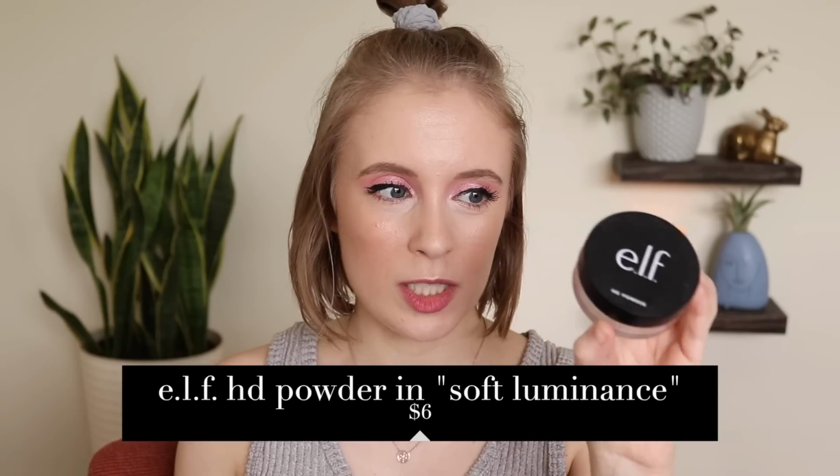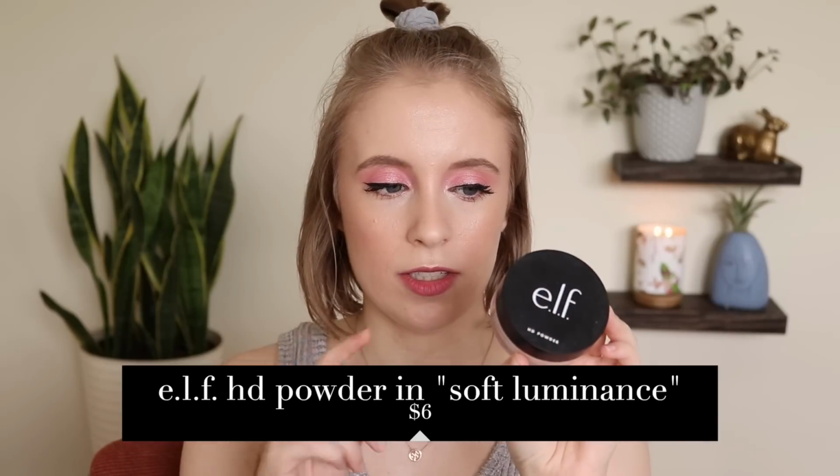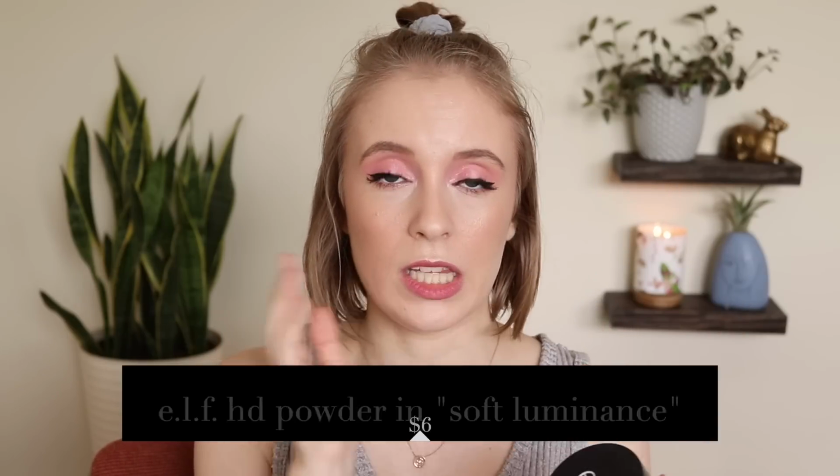Another e.l.f. favorite, it's so nice to look back and remember, wow, this is when I discovered all these wonderful products. This is their HD Soft Luminance powder. So they have a regular HD powder, and this is the one called Soft Luminance. I love this. It's been a favorite ever since. I can't remember if this is the second one that I've owned or if I'm still going strong with the first one that I had a year ago. I really cannot for the life of me remember if I've gone through this before or not.